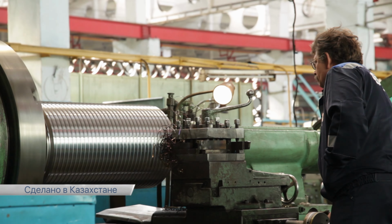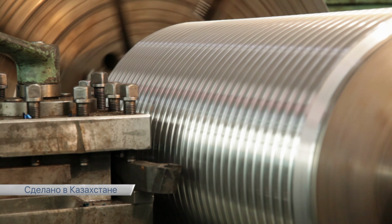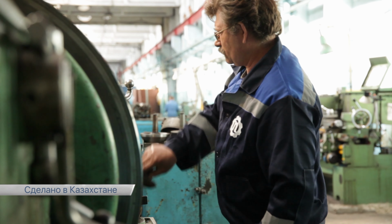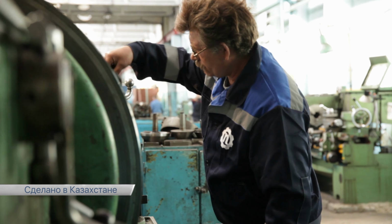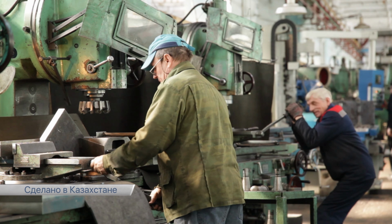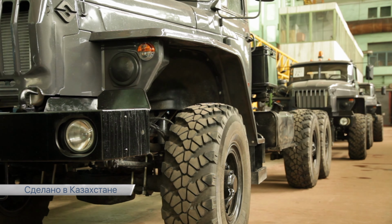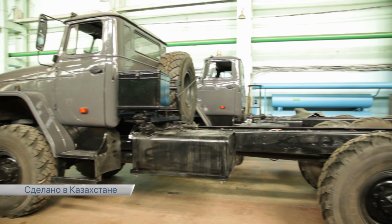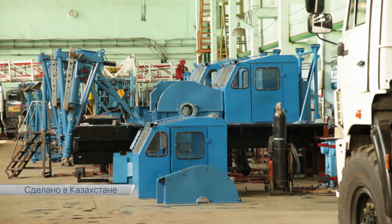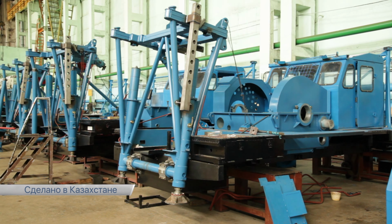After the main components have passed through the welding shop, they are sent to the assembly shop. Cable products, hydraulics, and electrical elements produced at other plants also arrive here. First, the platform is fixed to the chassis, on which the mounted equipment is installed. Then, the masters perform painting, installation of electrical equipment, and the hydraulic part. Now the unit is ready for testing.